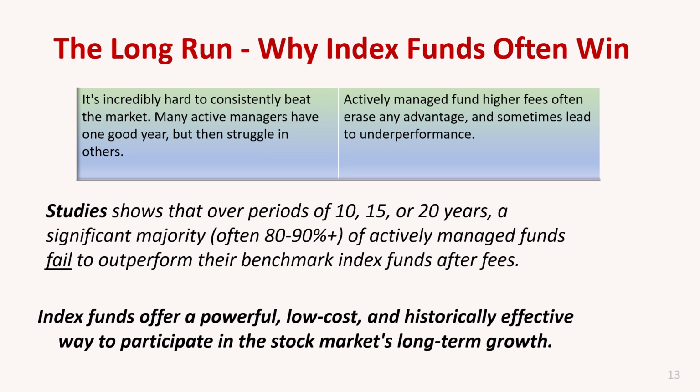In the long run, index funds, the majority of the time, will outperform actively managed funds. Why is that? Well, fees. Fees significantly impact your long-term wealth due to compounding. Understand the fees you are paying and choose low-cost options when available. While active funds sound appealing, index funds offer a powerful, low-cost, and historically effective way to participate in the stock market's long-term growth. Studies after studies show that over a period of 10 to 20 years, a significant majority, like over 80% of actively managed funds, fail to outperform their benchmark index funds after fees.